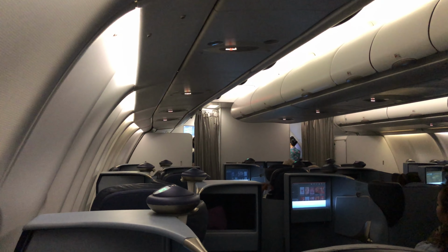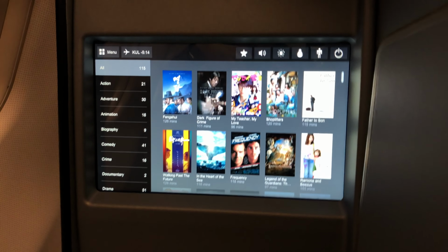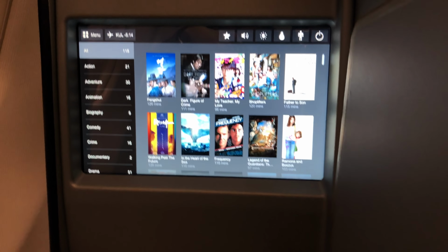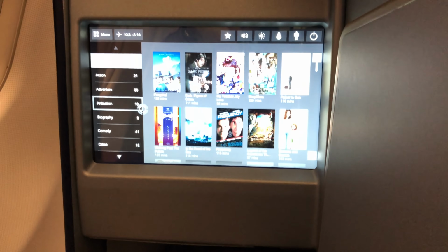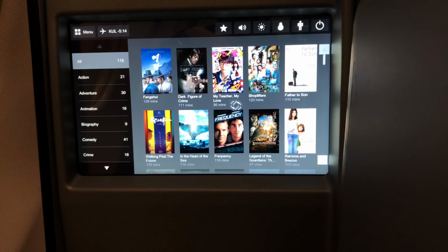I will now show you the in-flight entertainment system. The TV resolution is quite high and it's a touchscreen, but I give up because it's too far for me to reach, so I'll use the remote instead. Thankfully, it's very, very easy to use.